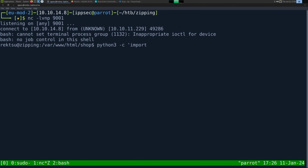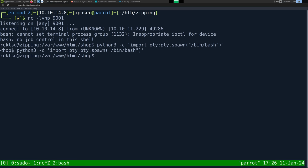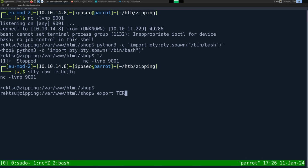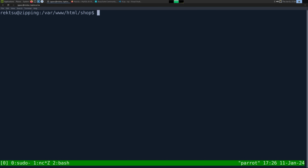So let's do python3 -c import pty, pty.spawn /bin/bash. And then stty raw -echo; fg. And then we can export TERM=xterm, so we can clear the screen.